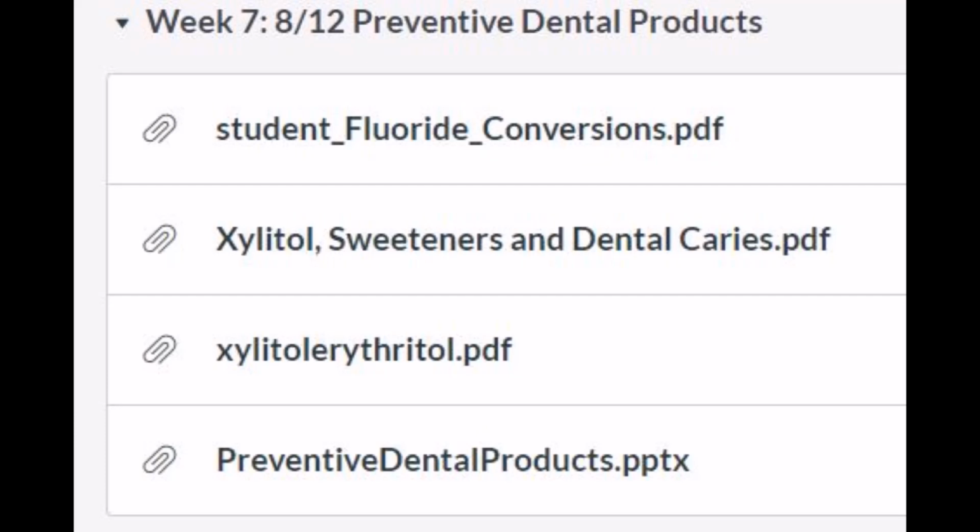What's the dose of xylitol per day? 10. So if you take 6 three times a day, how many are you going to get? 18. What's going to happen? Overdose. There you go. You're going to kill all that bacteria. Yeah, you will kill the bacteria. Then you'll have a few other problems. Okay.